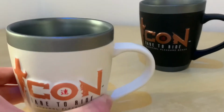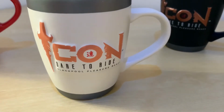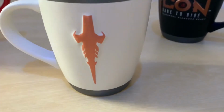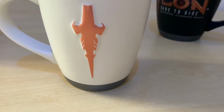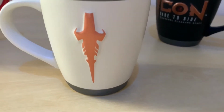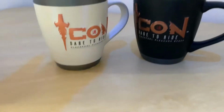It's really nice, and the mugs that they've made are really cool too. So there's a white one and a black one here. I'll just show you the white one for now, and you can turn around there and it's got the Icon dagger, which is kind of the main logo to the ride as well on there. And really cool. I really do like that, and massive fan of it. So got, again, as I said, a black one there too.